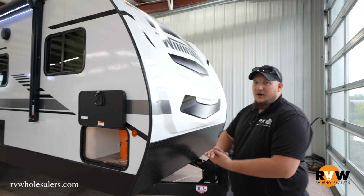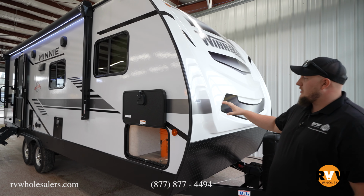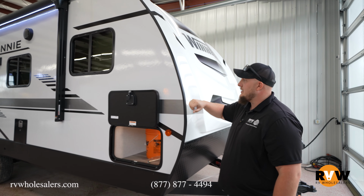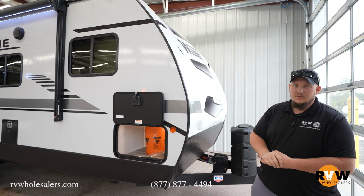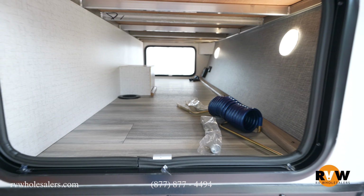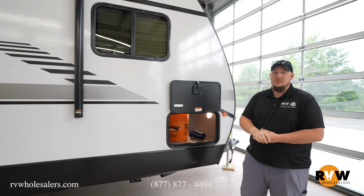Hey guys, so here we are outside the 2023 Winnebago 2327TB. So they kept the front, they put a new paint job here on the outside of the Winnebago. Looks pretty clean with the white paint and the new graphics on the outside here. So let's take a walk down the side and see what we have going on here. Nice big pass-through storage here in the front. Nice and lit up, and of course you have on the other side the solar controller, so that way you can control the solar panel that is standard on the top of these campers.